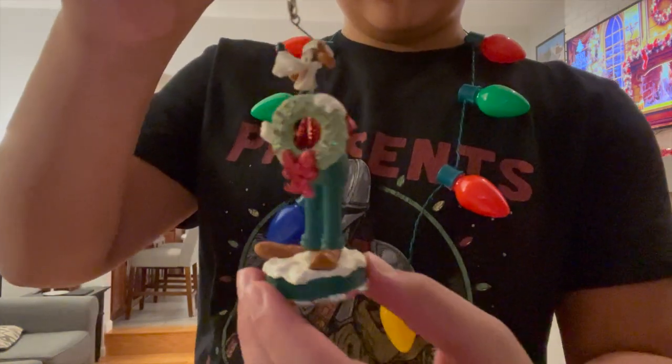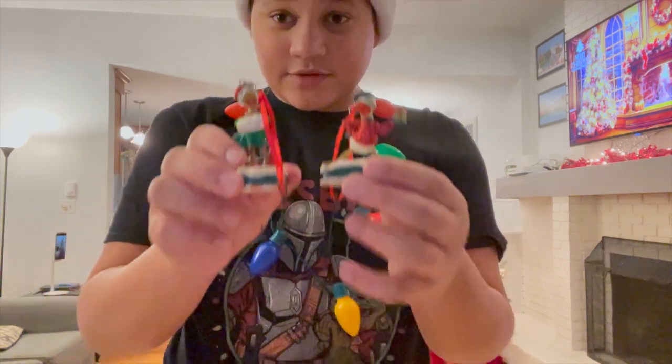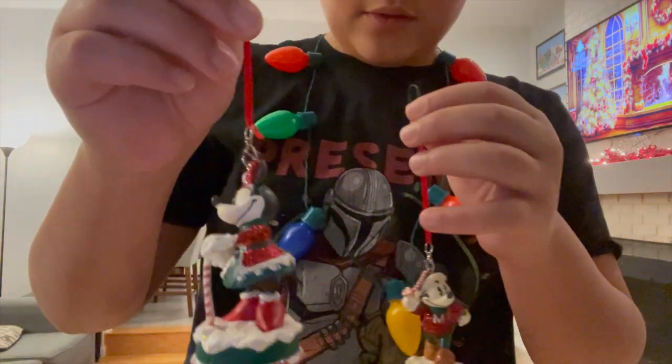Now we have here Goofy holding up a holiday wreath. Donald and Daisy from the same set with Goofy. Mickey and Minnie.